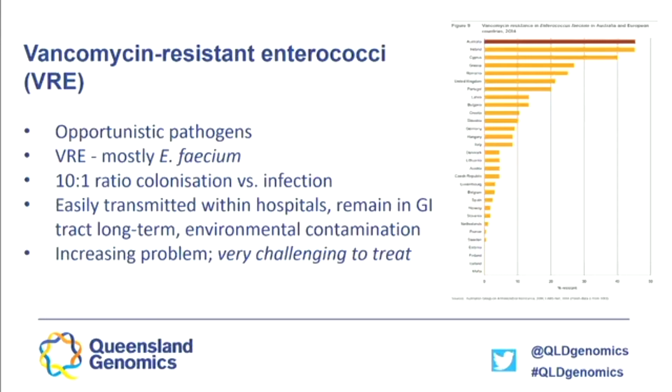And about 1 in 10 of those may go on to cause a significant infection. So we detect these quite commonly. They may be sitting in the gastrointestinal tract, but severe disease is less common. But they can become very resistant to antibiotics, particularly resistance to vancomycin, which has been the mainstay of treatment of these organisms when they cause an infection. Once they become vancomycin resistant, then they're extremely difficult to treat.